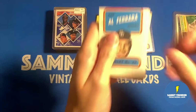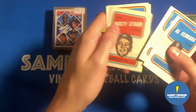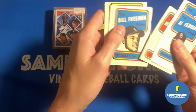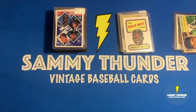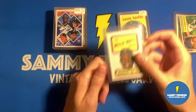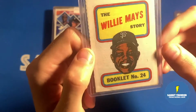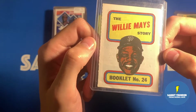So I have these, like Al Ferrara, Bill Singer, Rusty Staub was a semi-star, Bill Freehan was a semi-star. Most of these guys are commons, but I thought they were really cool. They're like little vintage comics, and I've been getting more and more into some of these inserts and these little commemorative memorabilia. So the Willie Mays story, I looked through it.